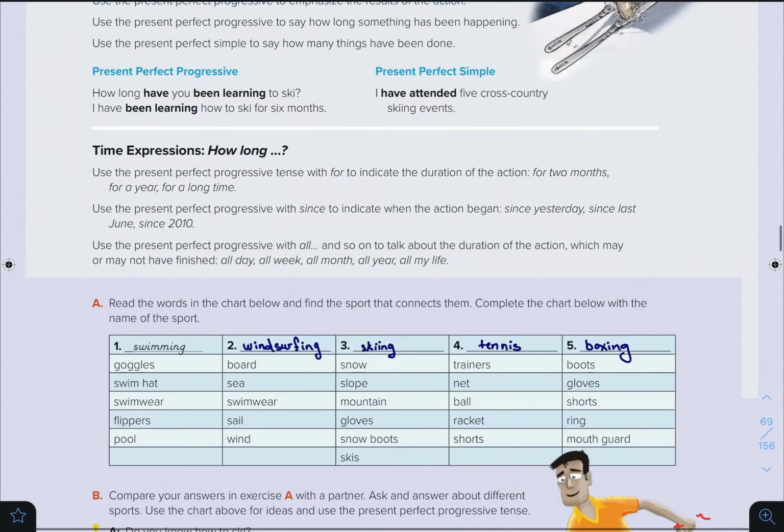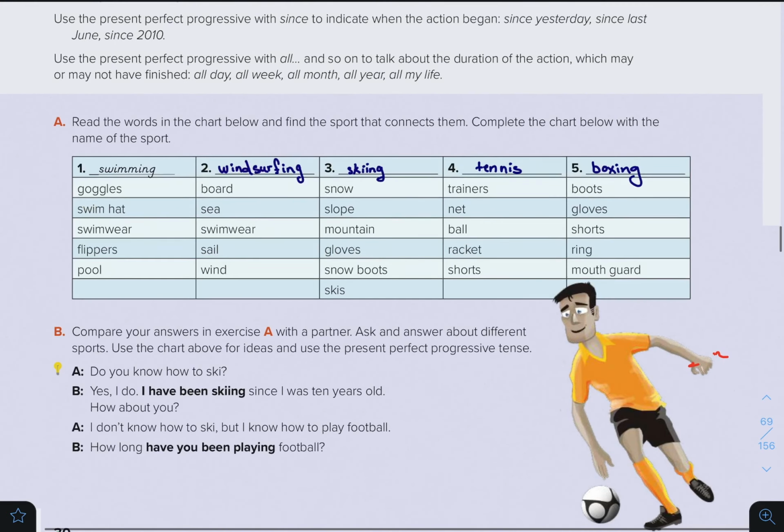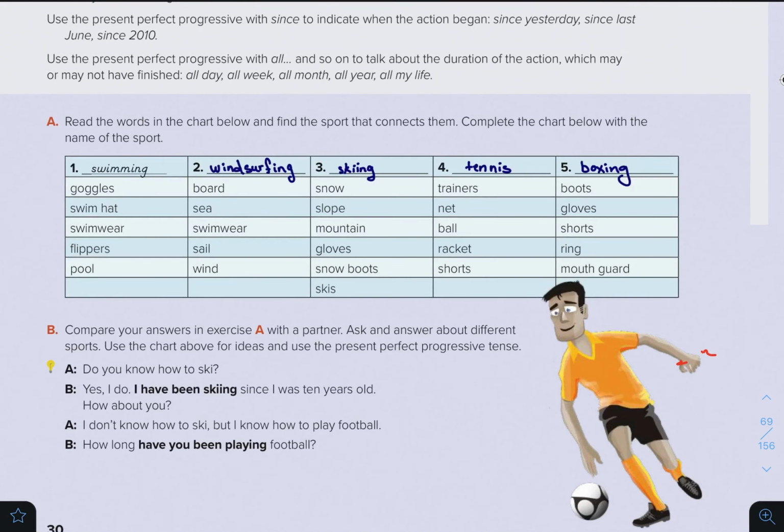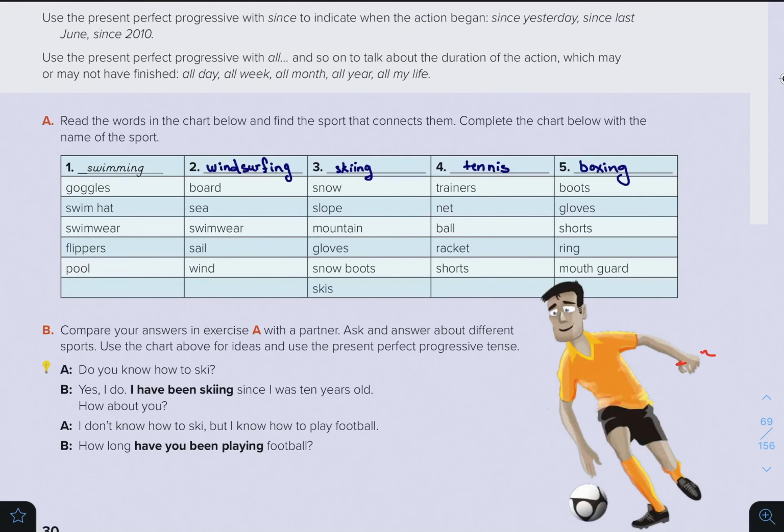Just one thing, also an exercise on page number 30. Let's move on to it and take a look at it. You have here to read the words in the chart below, find the sport that connects them, and complete the chart below with the name of the sport. We have words, and you should see what the link between them is and which sport describes them. For example, number 3: snow, slopes, mountain, gloves, snow boots and skis. That will be skiing. The rest you can look at and try to solve by yourselves. Compare your answers again to what I have written here.